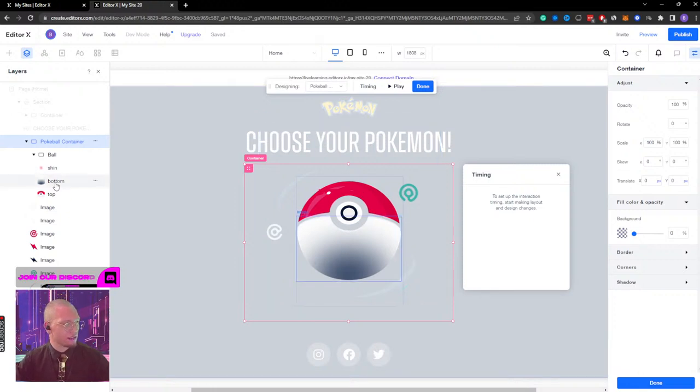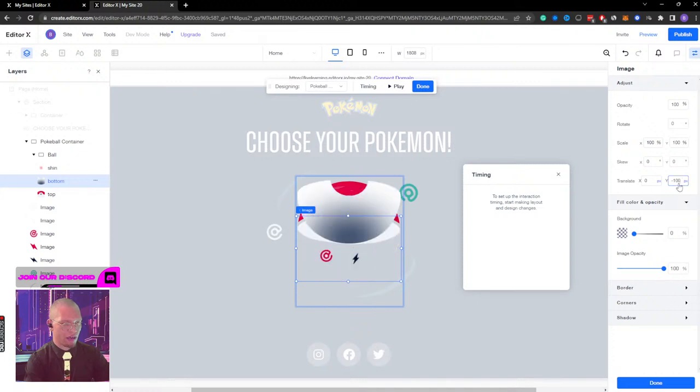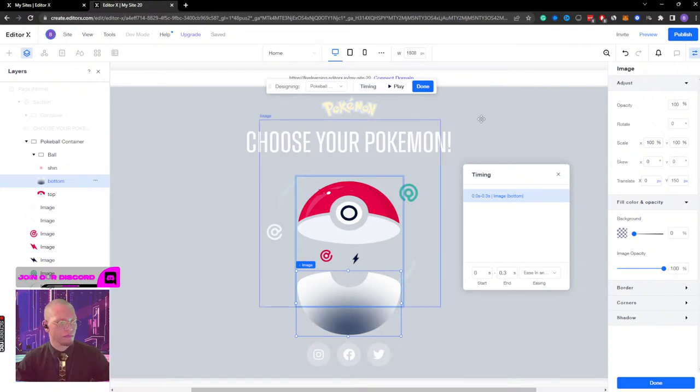So I'm going to select the bottom here. I'm just going to open. Let's see. I'm going to translate this. Maybe at negative 100 pixels. Let's just do 100. To open it up, maybe do 150. And then, let's see.